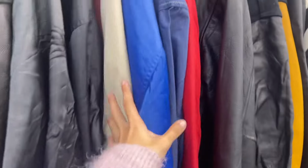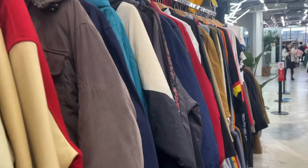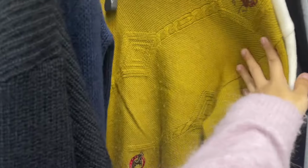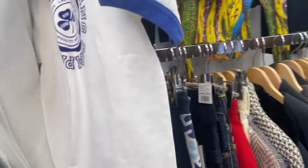Look at this varsity jacket, guys. It's literally thrift heaven. Nakita ko lang to sa Takeshita Street. I mean, guys, look so good. This is like my heaven. This is so expensive. 17,000 yen? Oh, it's Celine, that's why. Hey, it's super cool.